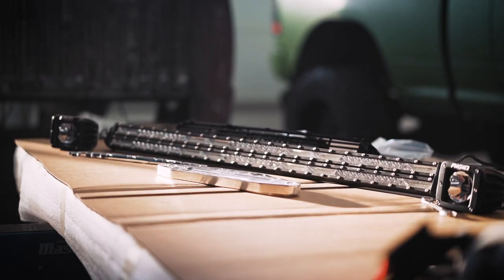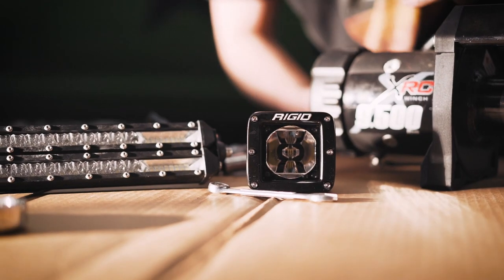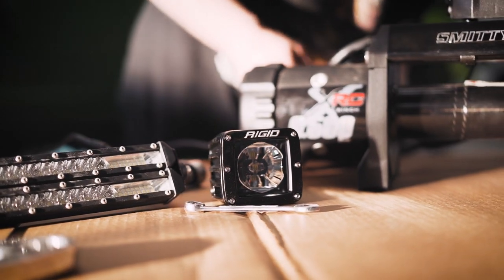We were really excited to see how this thing all comes together. The headlights, the taillights, the bumpers, the rack, the tent. We just went all out adventure style on this one.